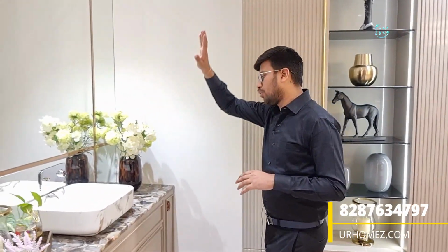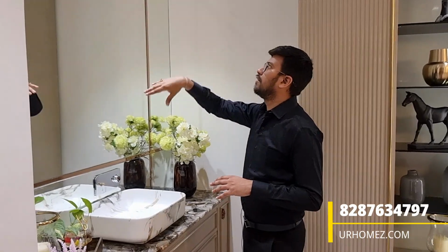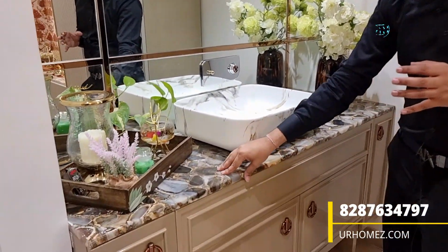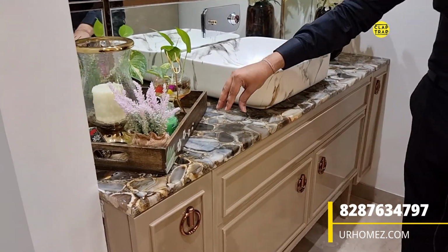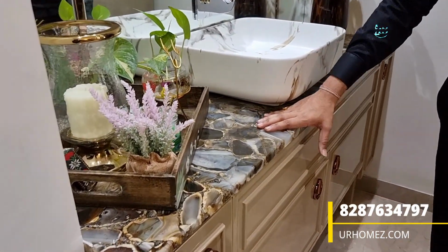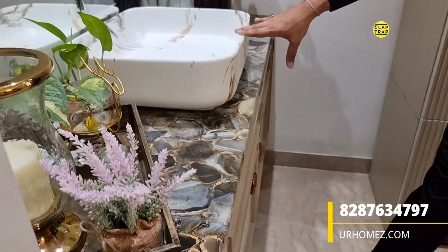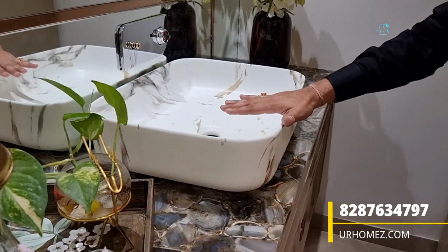Exactly. So if you see the complete setup, we have a nice mirror, a big mirror with a rose gold inlay, and then we have an agate top. Again agate, we have a black agate where we have the combination of black and gray that matches our interior as well. Right. And then we have a marble finish countertop, wash basin.